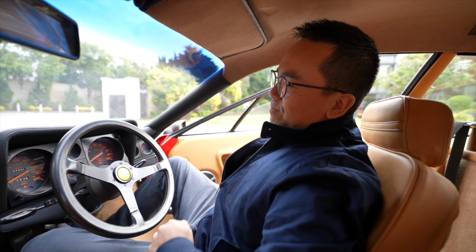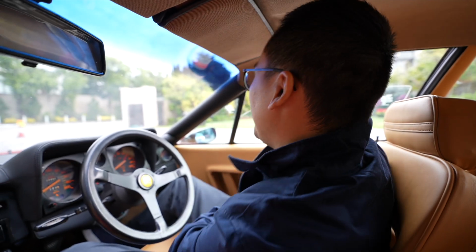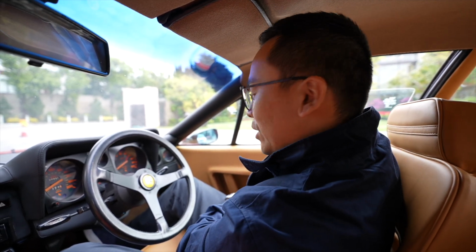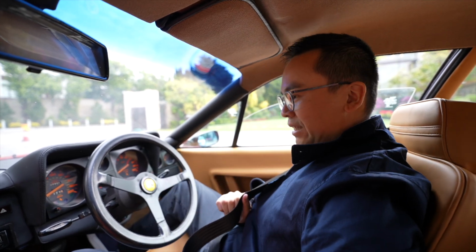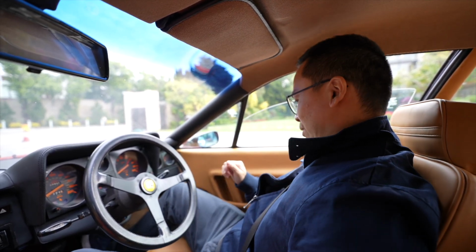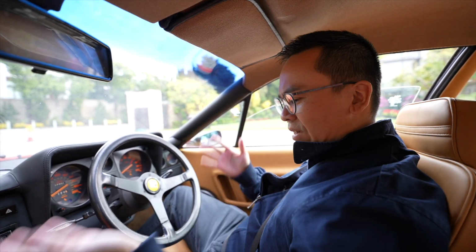Right, the time has come for me to test drive this beautiful 512 BBi. My heart is really racing. I mean, it's been a long time since I was in the Ferrari BB. So immediately, everything looks familiar.